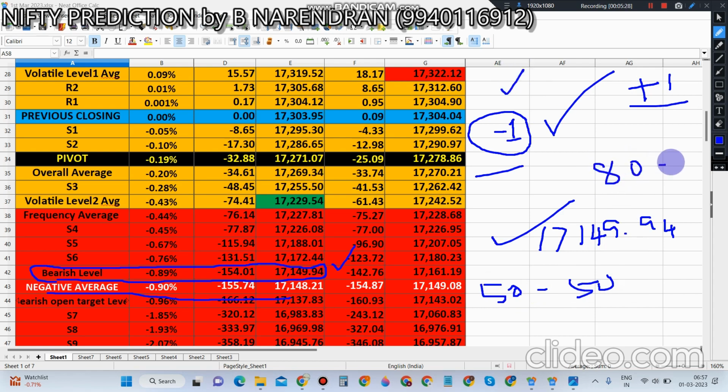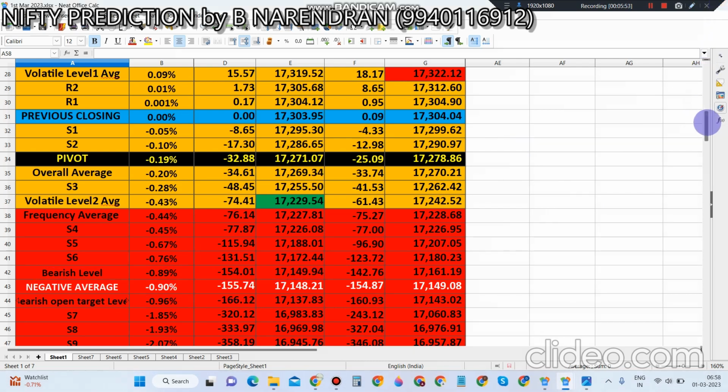So that is the reason we are calling it 80%, because out of 10 days, 8 days, if pre-opening is supporting this target, because the target is on the negative side, so pre-opening must be negative, which means supporting the target. So 80% of the time the target is getting hit. We have seen it so many times. So that is also one of the reasons we are asking you to go for a hedging method today.